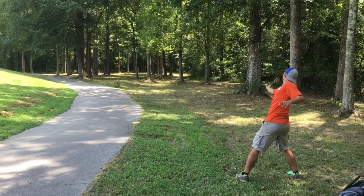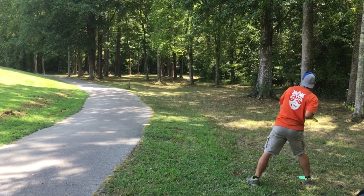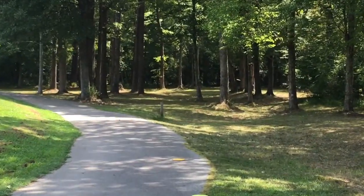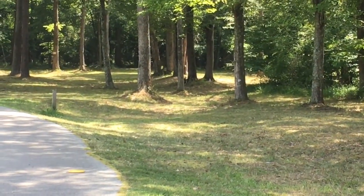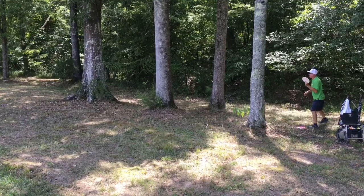There's a tight gap and there's a big gap. It looks like he's taking the big gap, trying to skip it towards the basket. That's tough to do on these grassy fairways. Yeah. So it looks like he just hugged it a little bit. Instead of going left or right, he went down the middle where there's a bunch of woods. Peckham again throws another fast roller.